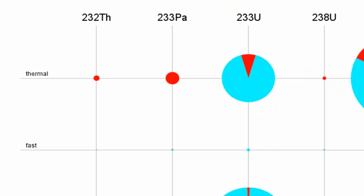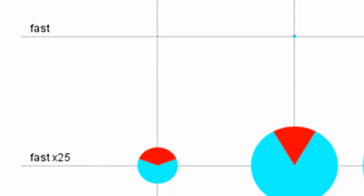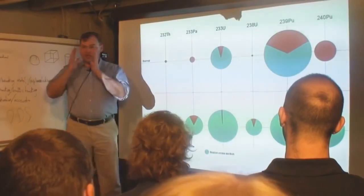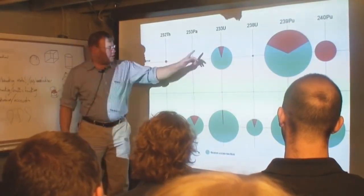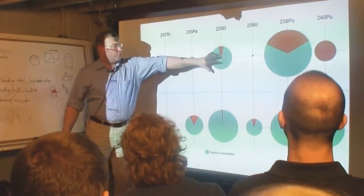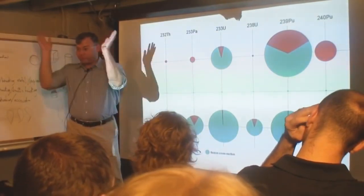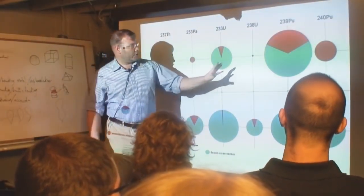Okay, what's this guy down here? This is fast times 25. So I've taken this row, because you can barely see it because these little bitty dots, and I've blown it up by a factor of 25 so you can see some proportions here. The red means that it's going to absorb the neutron, and the blue means that it's going to absorb the neutron and fission. So what you want is blue. Big blue is good. You want lots of blue, because when you hit these dudes with a neutron, you want them to fission.